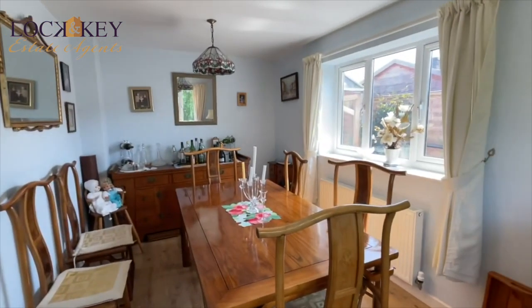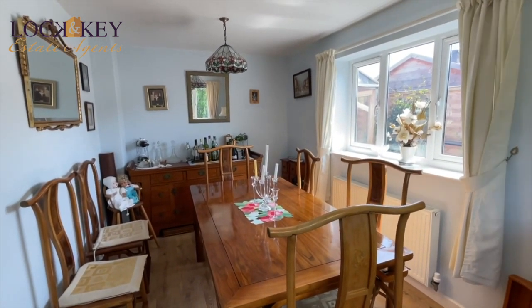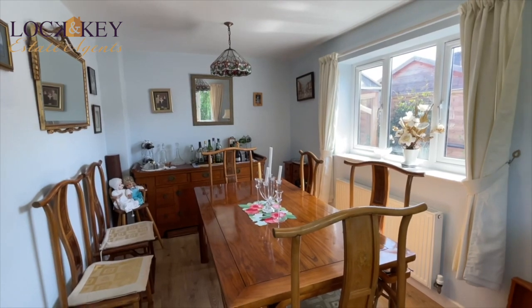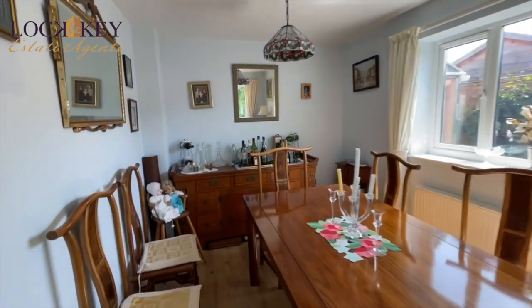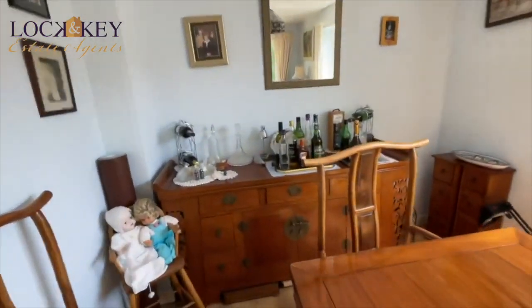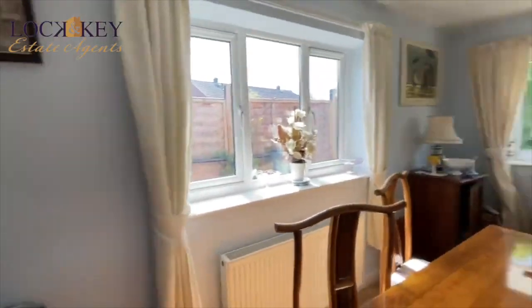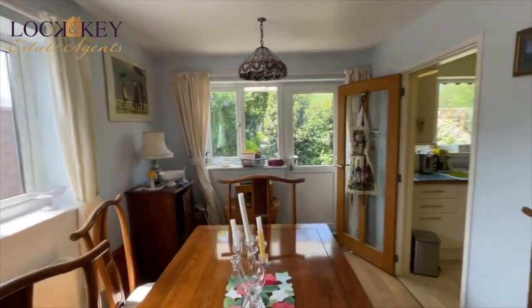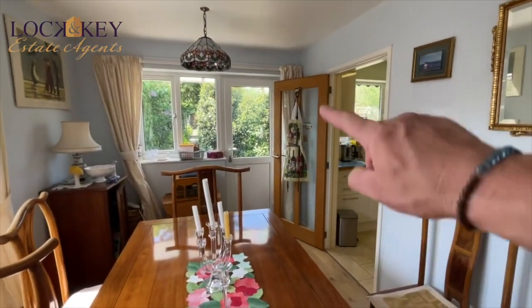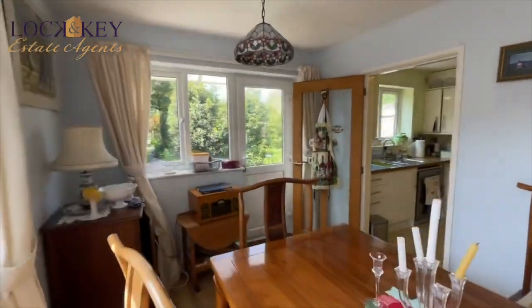It just offers that space that most bungalows don't offer when they're just 2 bedrooms. This one does offer it a bit more. The wine cellar is not staying, but obviously you've got a cabinet there. It just shows you the size and space of this. I love the fact you've got dual aspects there. Again, it brings in natural light. You don't feel claustrophobic. These doors are pretty cool. And it's just a cool bungalow with cool owners.